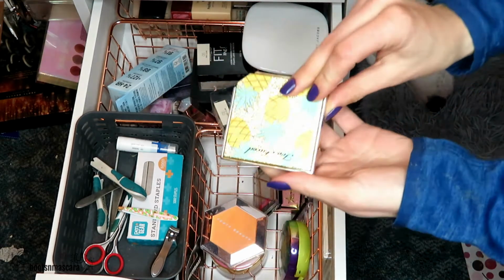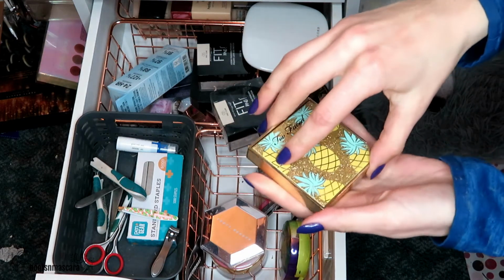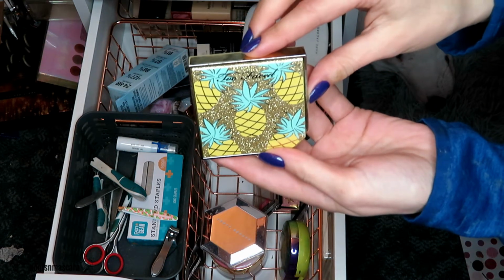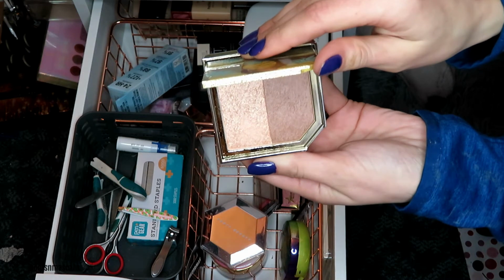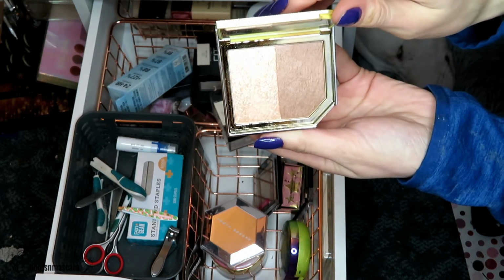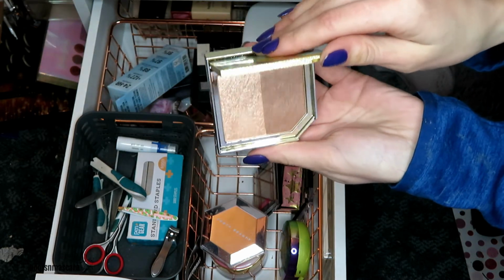This one hurts a little bit to declutter, but I'm not ever going to use it, so I need to just get rid of it before it goes bad in my possession. It's the Too Faced Pineapple Paradise Strobing Bronzer in Pineapple Sun. The packaging of this is adorable. Okay, it smells okay. I don't hate the smell, definitely. And it still smells good, so it is still good, in fact.